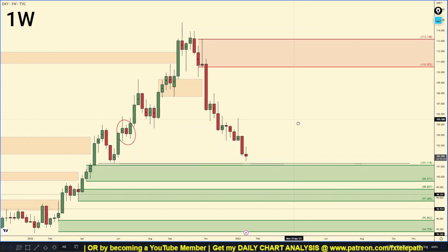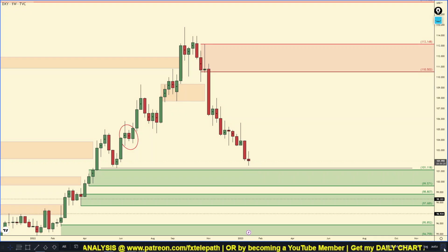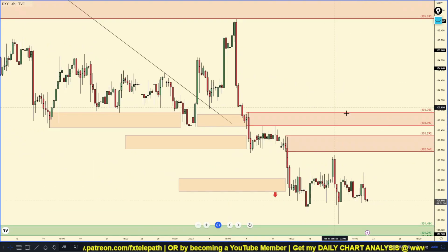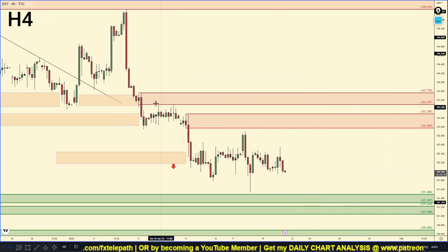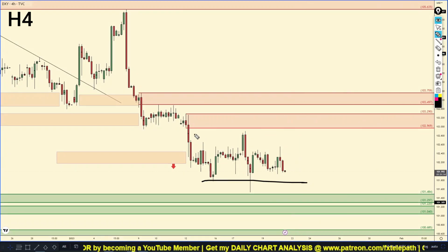So to me, it is looking pretty weak, but we also have a weekly demand zone here that we could easily react off of. In my opinion, it's a little risky just shorting the US dollar because we are so close to demand. But if we pop into lower time frames, like the 4-hour chart, we actually still have a pretty consistent 4-hour downtrend. Yes, price is starting to go sideways for a little bit.